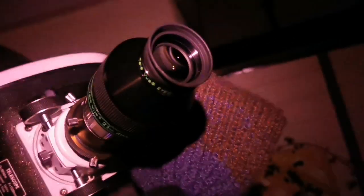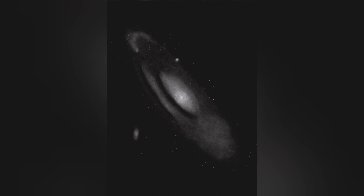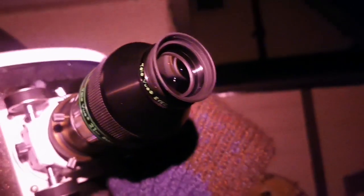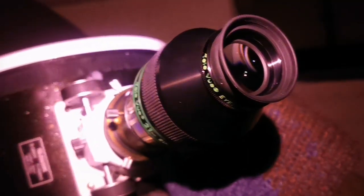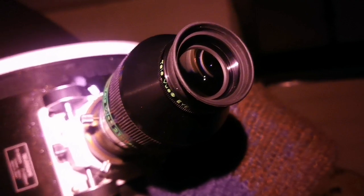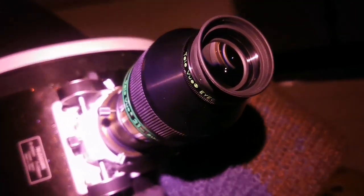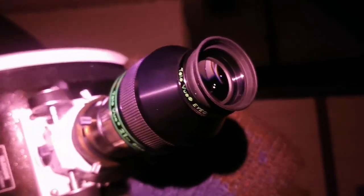I'm surprised. This cost 3 times the price of the APM, and yet the view is similar. No, the APM was similar to this. I don't see much difference. I can see the same details, 2 dark lanes which mark the spiral arms of the galaxy. The brightness of the core of the galaxy is the same, slightly less. In the APM the core of the Andromeda galaxy was very bright, dazzling. This one is slightly less dazzling.